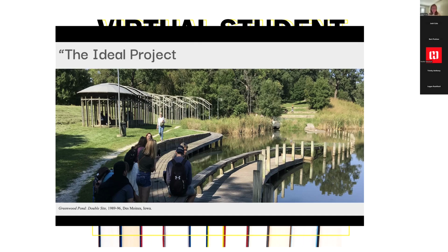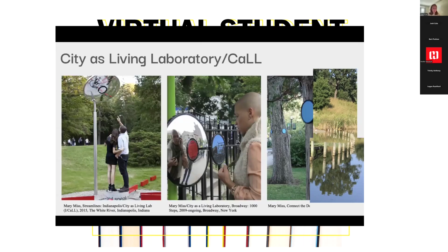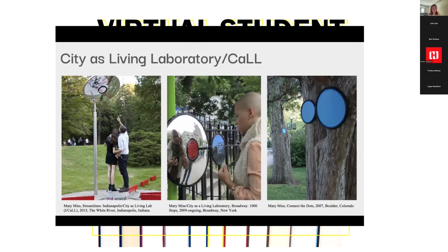She describes the frustration she felt in the 1990s, spending years on other proposals similar to Double Site that did not happen. And that is how City as a Living Laboratory came about. Miss realized that ephemeral, social, and frankly smaller works were the ones that she was able to complete. The works are not dependent on the physical manifestations you see here, and in my thesis, I actually question their effectiveness. But they rely on programming and artists getting out and interacting with the public for sustainable ends.